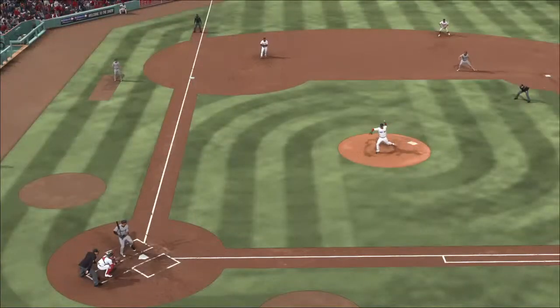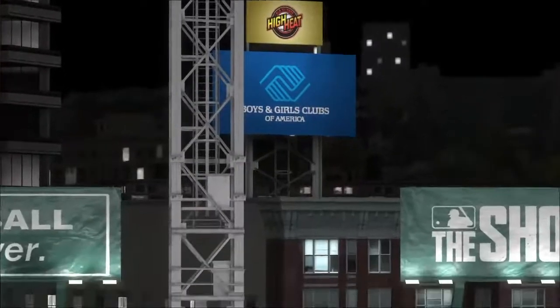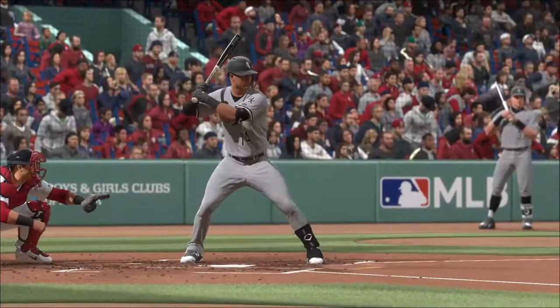I can tell you one thing. You might get away with throwing a ball in that location in the minor leagues, but when you get one up like that in the zone right over the plate against these guys, you're going to get exactly what he got, a really bad result.